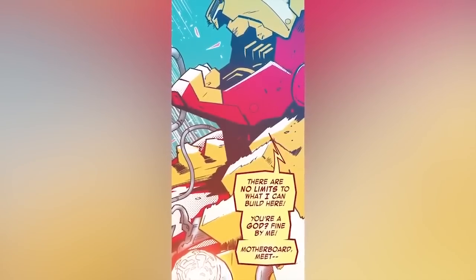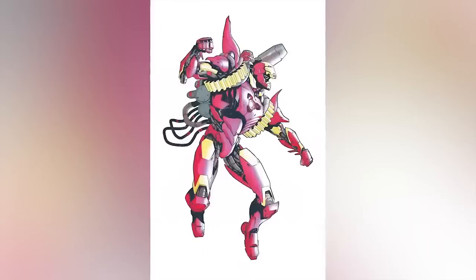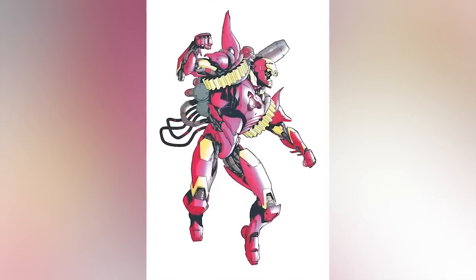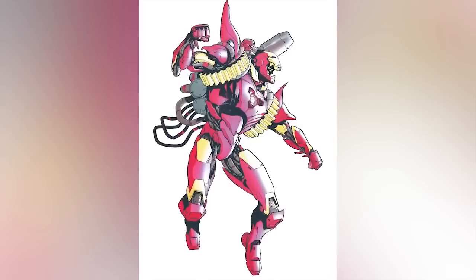Arno does eventually recreate a version of the suit that he wears as his own, but I think we can talk about that another time, maybe in part 2? Who knows? For now though, this is all we know about the best Iron Man suit ever made, so why not check it out for yourself in 2019's Tony Stark Iron Man number 10 and number 11.